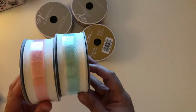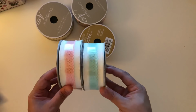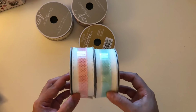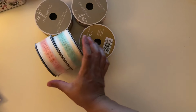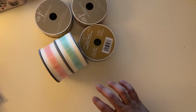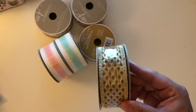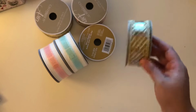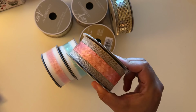And these two are my favorite, you guys. How cute are these? I am loving these so much. The mint and the pink. So pretty. And then I picked up this gold one, which is super cute as well. Then I got this one.